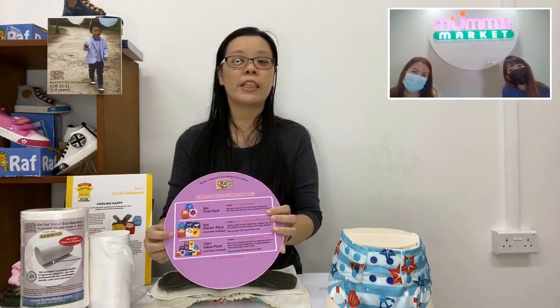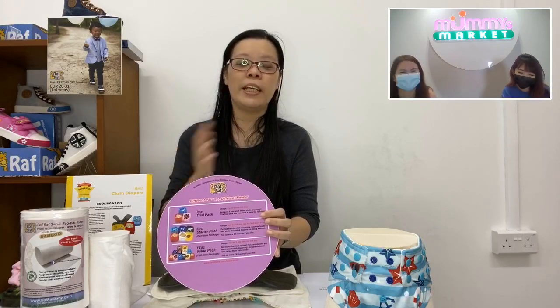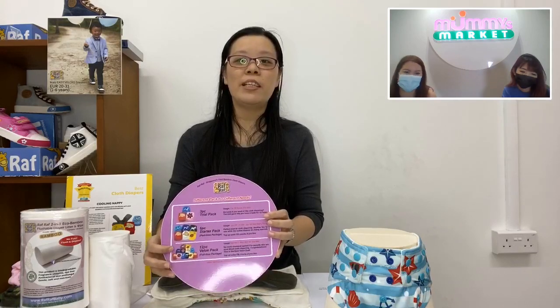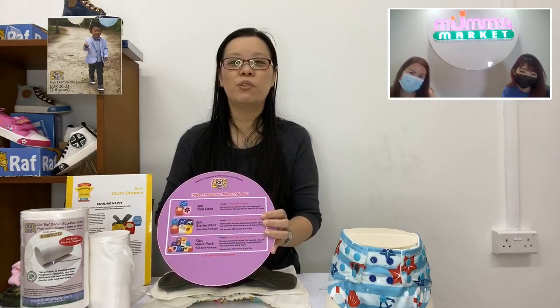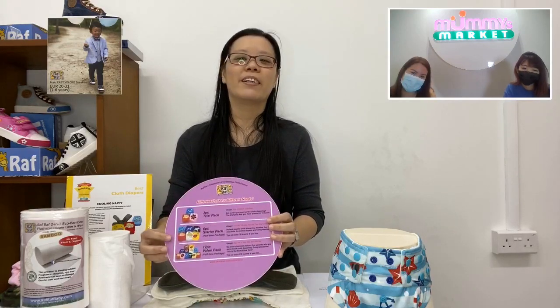And then we have the 6-piece starter pack, which is what we call the part-time pack. So if let's say you want to do cloth diapering on a part-time basis, whether daytime only or nighttime only or weekend only, then it will be the 6-piece starter pack. And then if you're really serious about doing cloth diapering, then we have the 12-piece pack, which is what we call the full-time pack. So you can do cloth diapering on a full-time basis, and the 12 pack will be enough for you to start off with.